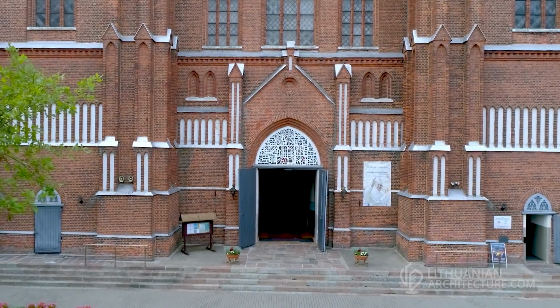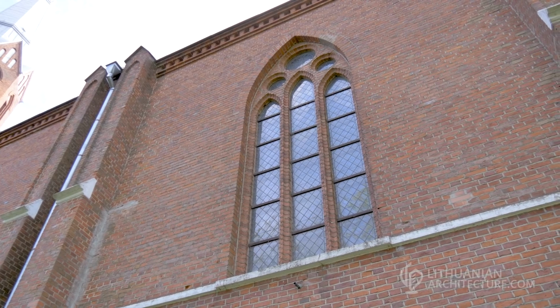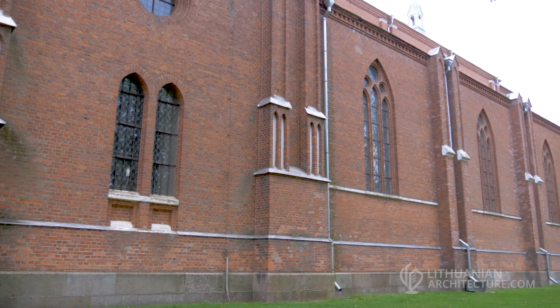Varying height pillars with Corinthian semi-columns make a unique and interesting highlight of the interior. The church features narrow arched windows with charming Gothic blind arcades underneath.